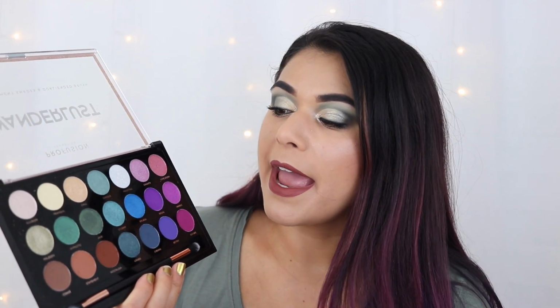I also worked a couple of the neutral shades into this look, and I was just really surprised, especially with the mattes, how pigmented they were and how smooth they were. And between the mattes and the shimmers, they blend together really nicely without getting muddy. So I'm just gonna cut to some quick arm swatches here.